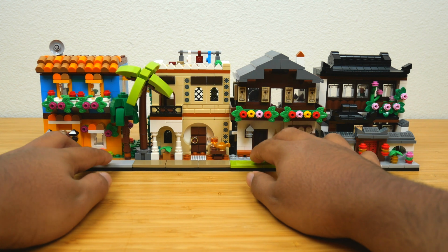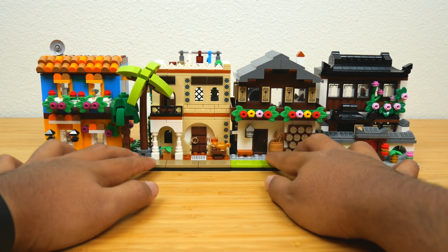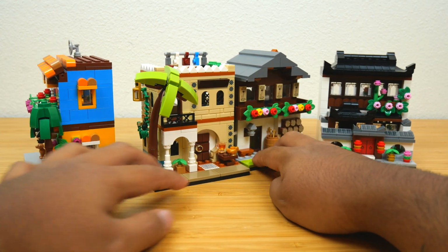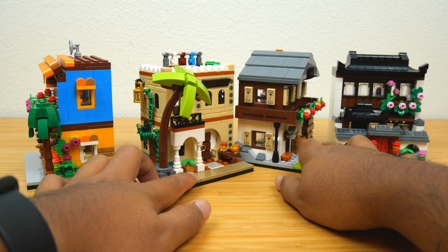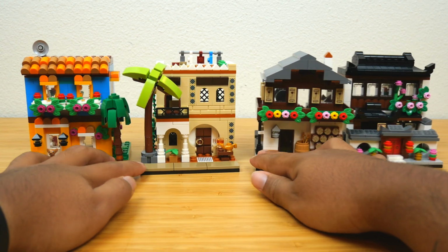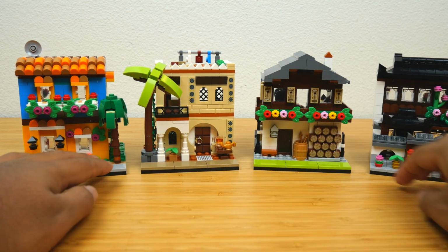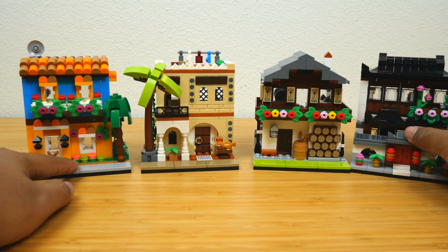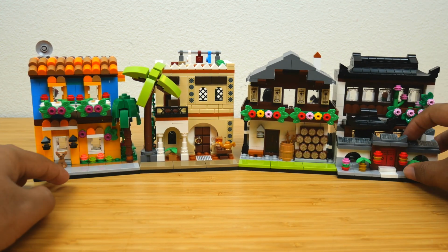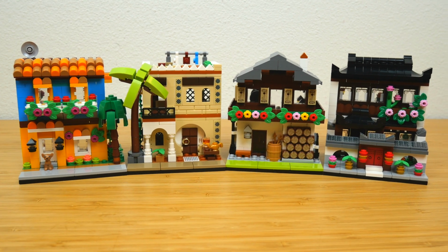They barely squeeze together, the trees are knocking into each other a little bit. And like I said, all of the houses have some kind of detail on the side except for the Chinese house. So you are kind of losing some of that detail if they're all squished up. But of course, you can separate them out a little bit and fan them out, and that's kind of how I like to display them. But yeah, overall, I think that they look really awesome. However, I do think that the first two have a leg up on the second two.